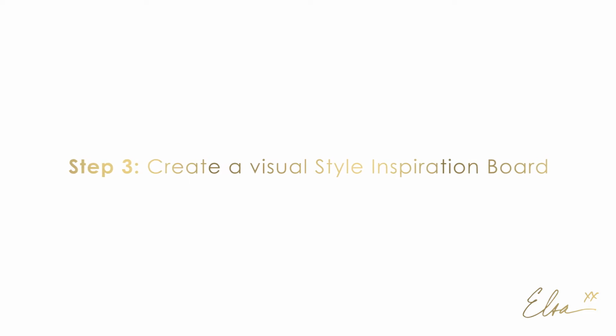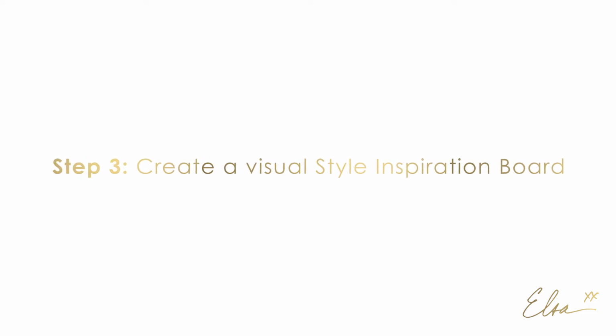The third step is to create a visual inspiration board. Thankfully, Pinterest is the digital form of that for us. So create a private Pinterest board if you don't want to share your looks with anyone, and spend some time curating some of the things that really resonate with you. It could be clothing, colors, architecture, design, interior design. Things that you instantly feel some type of attraction to. And take note of what repeats.